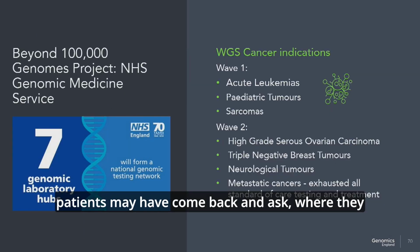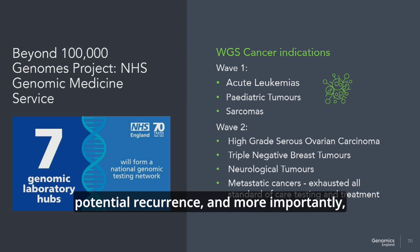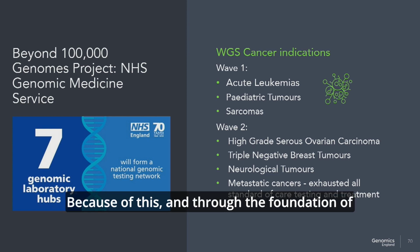And so that's an overview of the clinical data. Through the foundation that was laid down by the 100,000 Genomes Project came the development of the Genomic Medicine Service, which we've heard about earlier in the day, and this highlights the existing tumour indications that are currently commissioned within the NHS.